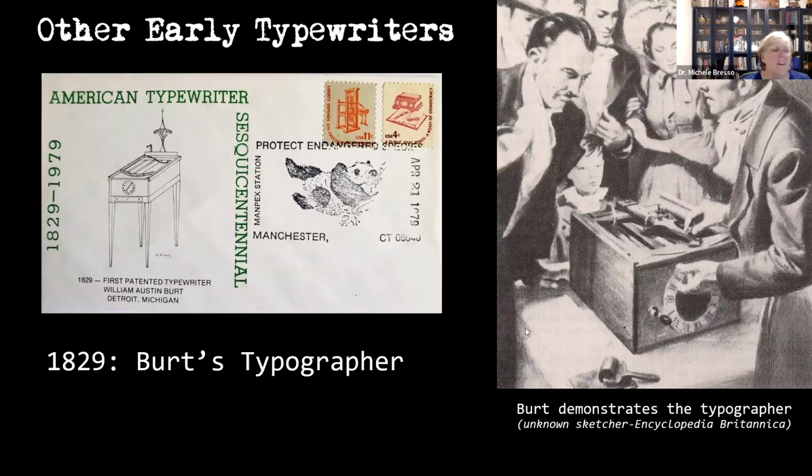You can see from this particular cover on the left, it talks about the American typewriter sesquicentennial, and features a typewriter, or it was called a typographer, by U.S. inventor William Austin Burt. He both invented and patented this typewriter in 1829. It was a small wooden box, as you can see from this artist's version here on the right. This box had a swinging single lever that could be depressed, and it made an impression of a letter. So 1 letter at a time was all you got.